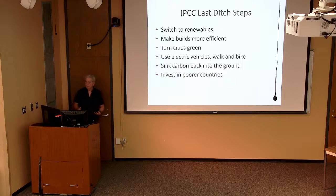Use different types of energy. The energy grid has to be changed to renewables that don't produce these types of gases. Use electric vehicles, walk, bike to places. Don't use your car as much if you don't have an electric or a hybrid. Carbon capture has a role, if they can ever figure out how to do it on a grand scale.